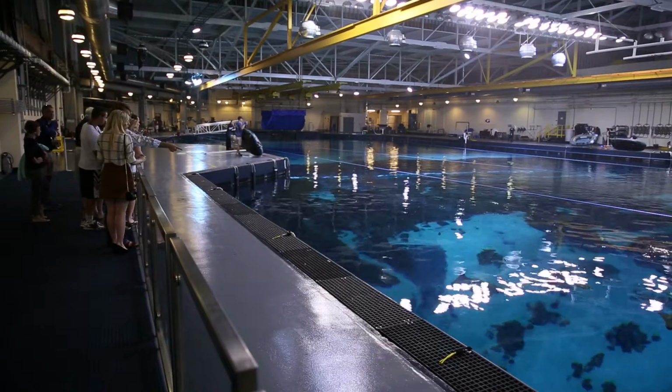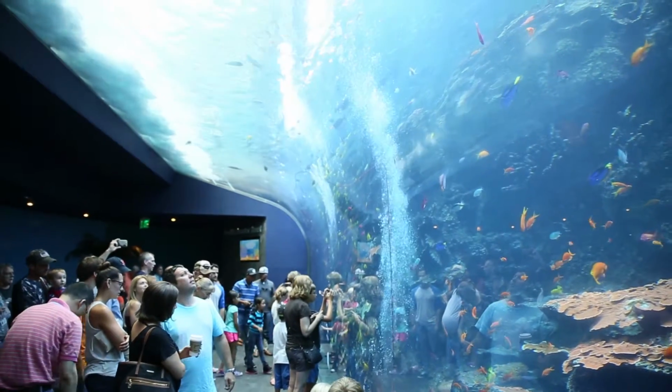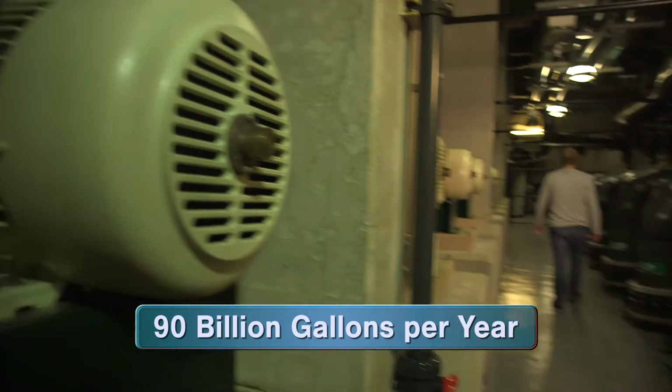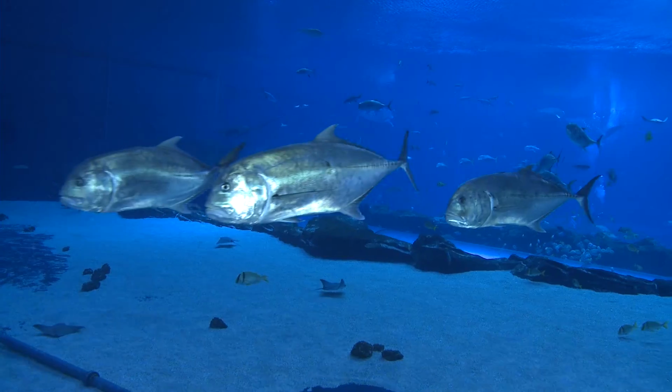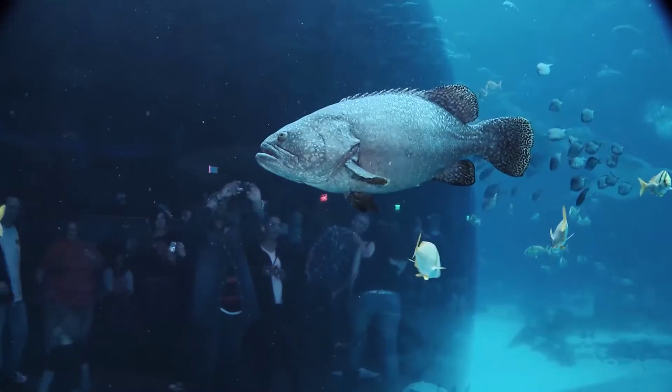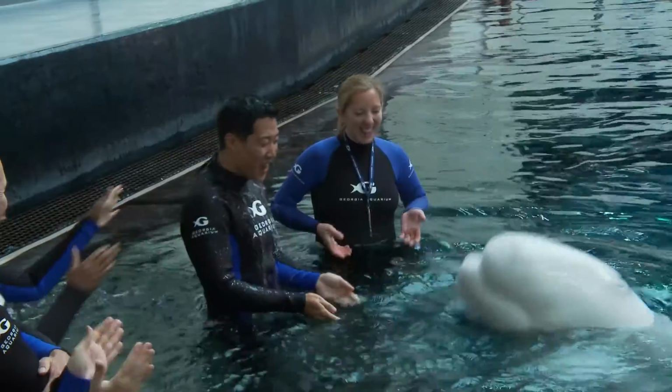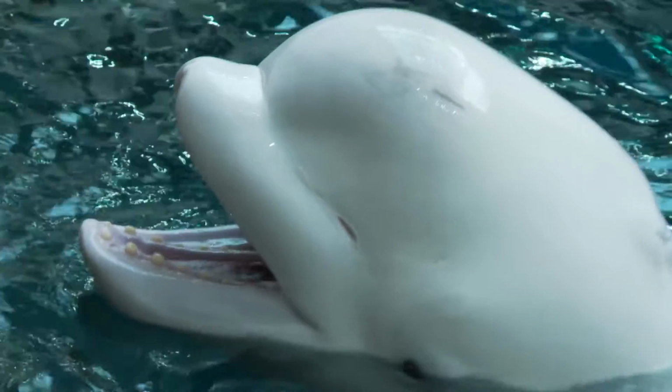Combined, they process the water over and over again, filtering 90 billion, that's with a B, gallons each year. They're so efficient, it takes just 1 hour to filter the entire aquarium. The end result? Clean water and a healthy ecosystem for the animals. Now that you've seen what a filtration system is and what it does, it's time for you to explore on your own.